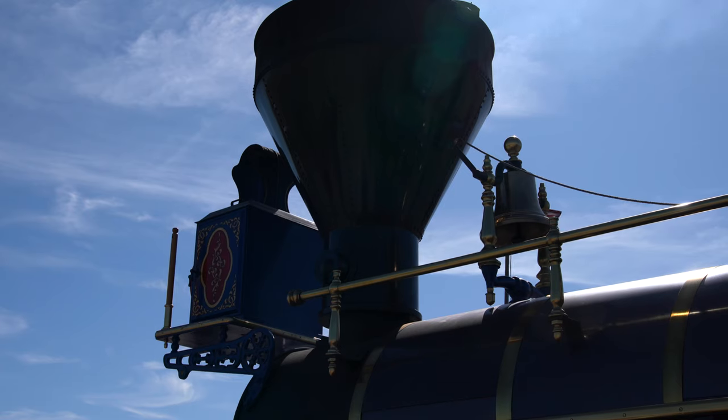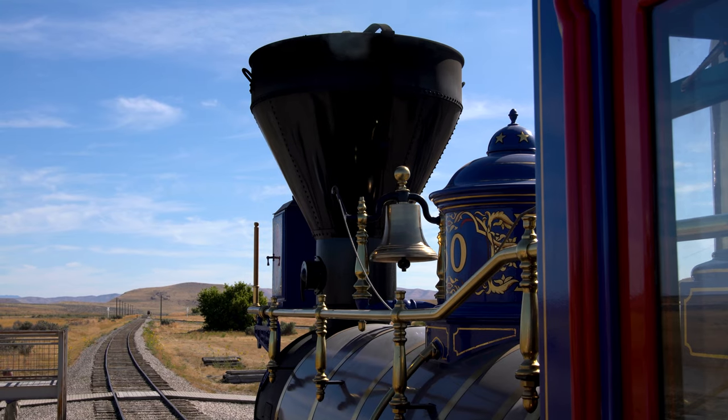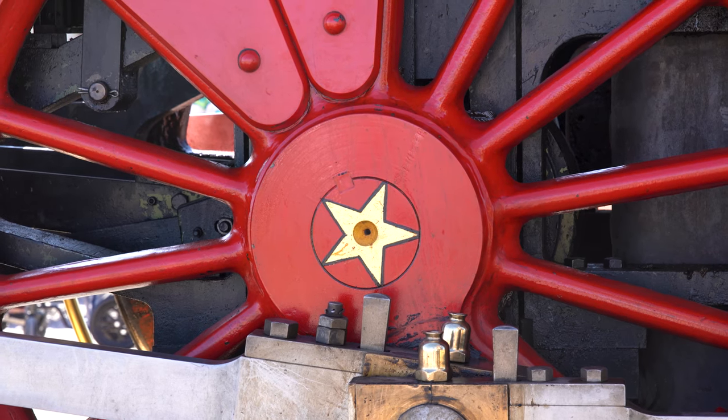These two replica locomotives can now be seen here. We timed our visit to see the locomotive demonstrations and reenactment of the last spike ceremony. Be sure to check the National Park Service website for the schedule and latest details.